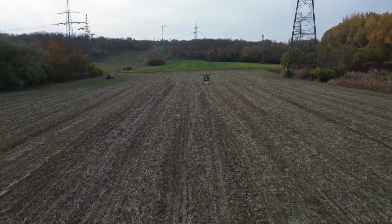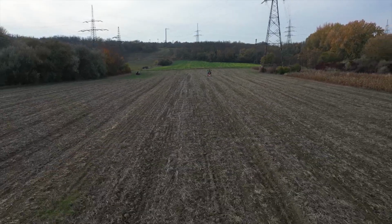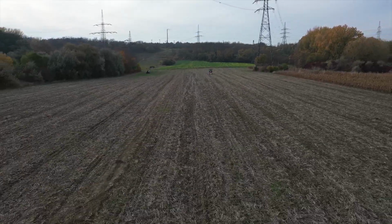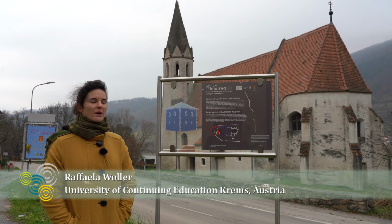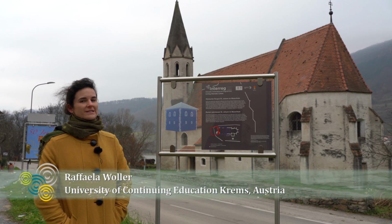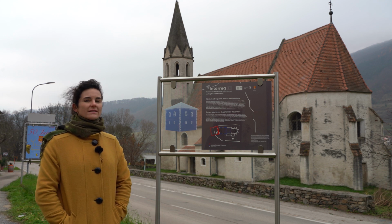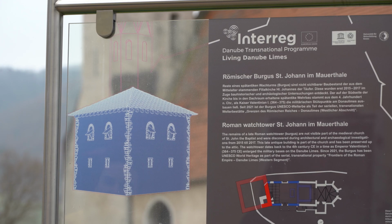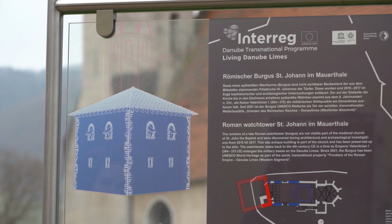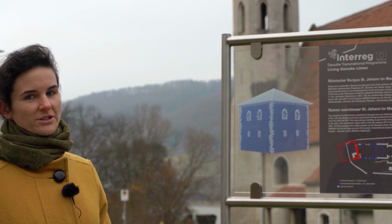Some of those archaeological sites which have been identified as project pilot sites lie in the absolute nature, in the middle of nowhere, so to speak. And some others are situated in an urban area. Here in St. Johann we have a Roman watchtower, a late Roman watchtower, or at least the remains of it. And those remains are included in today's church here. And if you look through the glass, you can see the church in the background, and you can see exactly where those Roman remains are included in the modern structures.